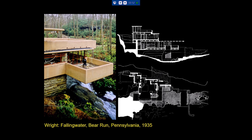And so it sits above the waterfall. These plans are slightly difficult to understand, but like in the Ashiya house, the Japanese one, it climbs up the hill behind the waterfall there. And it is layer upon layer of house. It clings to the rocks. It is very organic in the sense it seems to just move out of the hillside like the Japanese house in Ashiya did.